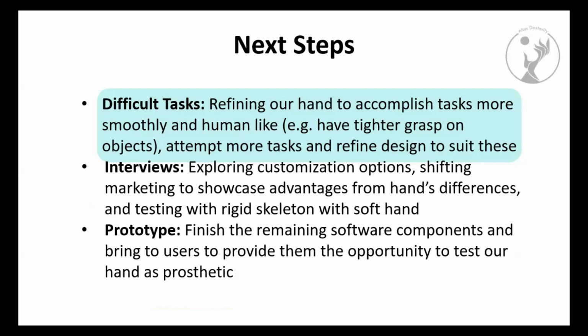picking motion more successfully. For our interviews, we have gotten a wide variety of opinions, especially regarding the customization. That was probably the biggest thing that we received. We understood that for future directions, we may need to showcase our hand's differences, because it's soft and has almost a more fragile look. These offer a lot of advantages in having a wide variety of movements and all these degrees of freedom that allow the hand to achieve all these dexterous tasks. We may want to shift our market to showcase all these advantages that our hand offers from its differences from current prosthetics and even rigid robotic hands that you see.